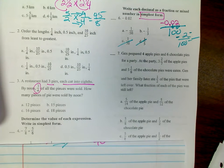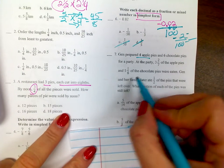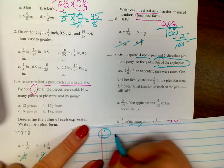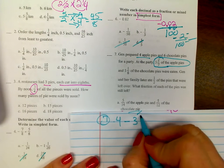Number 7. Jen prepared 4 apple pies and 6 chocolate pies for a party. At the party, 3 2/7 of the apple pies and 5 1/6 of the chocolate pies were eaten. Jen and her family later ate 1/2 of the pies that were left over. What fraction of each pie was still left? Okay, so we have 4 apple pies, and at the party 3 2/7 were eaten. Okay, so let's do 4 minus 3 and 2/7.